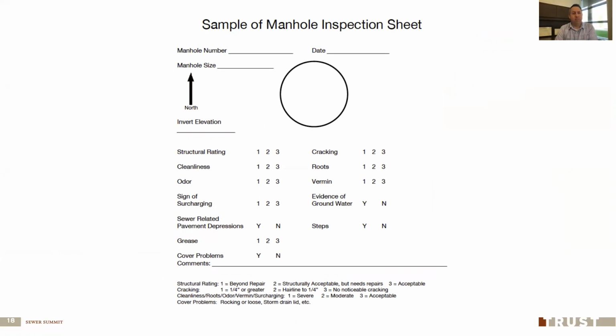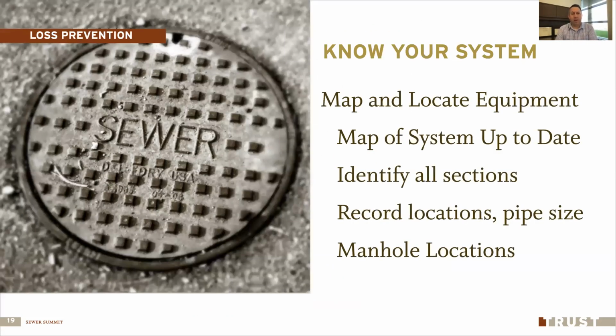So you have to know your system in order to prevent backups and know what's going on and fully manage it. You've got to know what's out there. And part of that is mapping and locating all the equipment. So have good, up-to-date system maps in place, and know where your manholes are. Sometimes these things get covered up or lost. I've heard of some being found out in agricultural fields and places that have been covered up before. So knowing where they are is part of that, and mapping those things out. You want to identify all your sections, know where they go, and record the locations and the pipe sizes. You want to have a good understanding of where those are to be able to manage them and prevent backups that way.